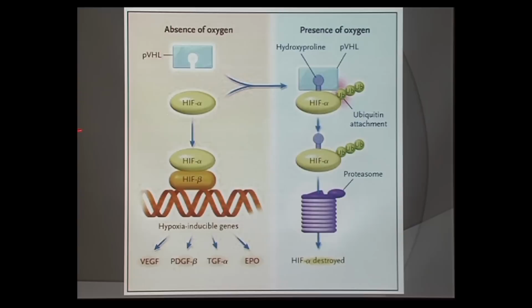Typically what it does is, in the presence of oxygen, it binds this thing called HIF-alpha, and then it basically destroys HIF-alpha. You don't want a lot of this stuff in the system. What happens is, when you have mutations, or for some reason you lose the von Hippel-Lindau gene, as you do in the great majority of patients who have RCC, since you can't go down this pathway, the levels of HIF-alpha go up. And when HIF-alpha goes up, it binds with HIF-beta to bind DNA in various locations to induce the production of these proteins, including VEGF, PDGF-beta, TGF-alpha, and EPO. These are all pro-survival pathways.